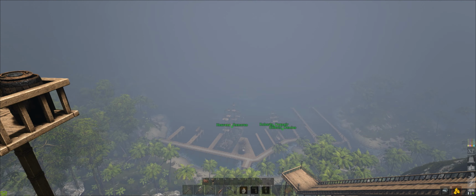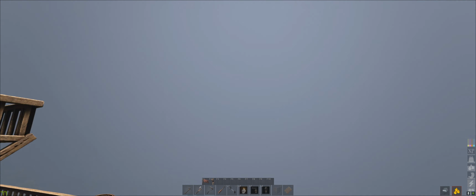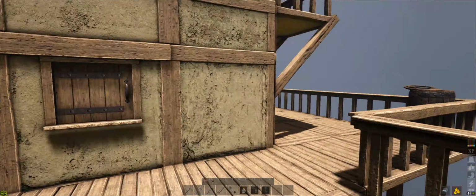Look at it. So depressing. Can't even see the other side of the bay. What happened to my beautiful view? Oh well. It'll be back eventually.